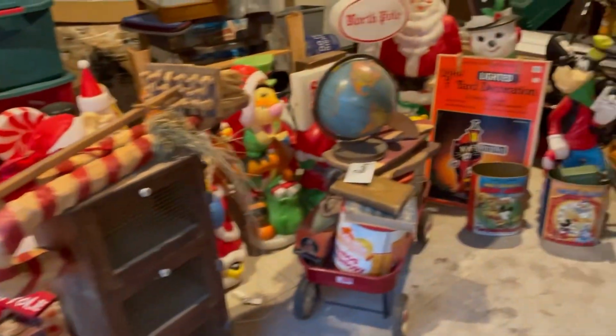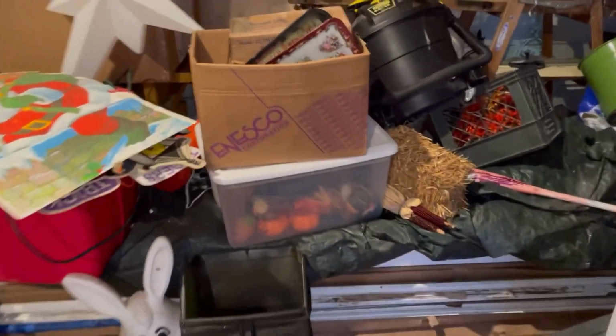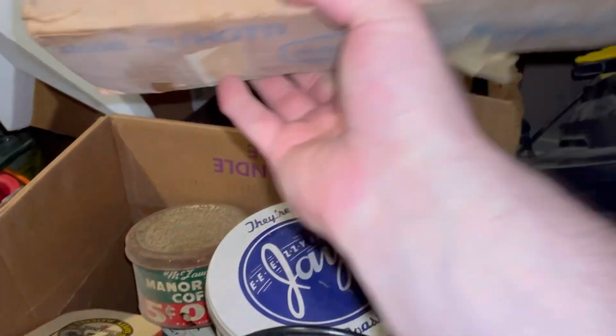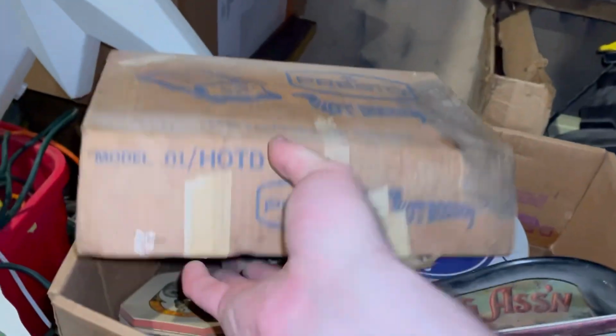All right, guys, everything else is unloaded. Let's run through this and show you guys what else we got. So come on up here. Again, we're trying to find room in here anymore, guys. It's crazy. But we've got some really cool stuff still in the boxes. We've got the Presto hot dogger. You know, cook your hot dogs on there. I thought that was kind of cool. Somebody would get a nice little kick out of that.